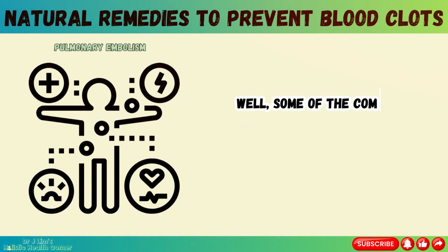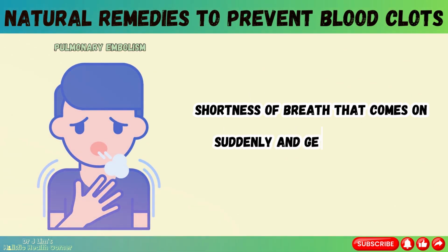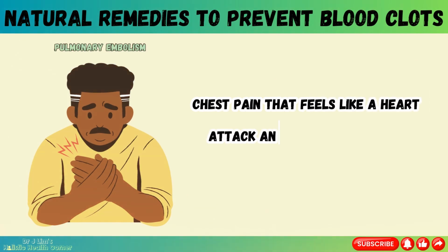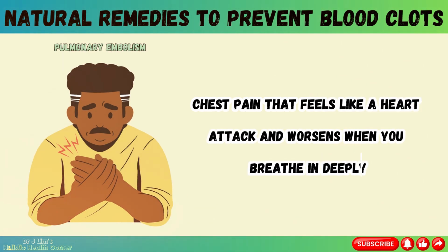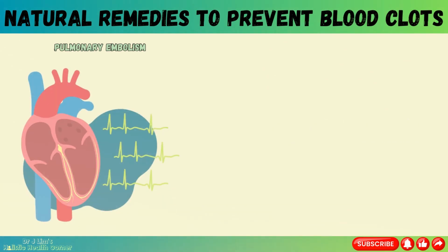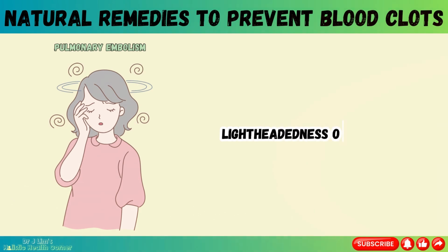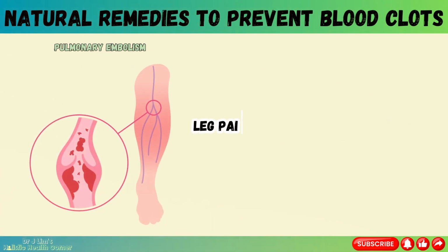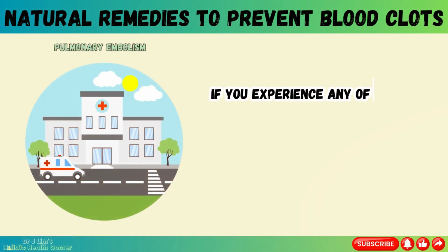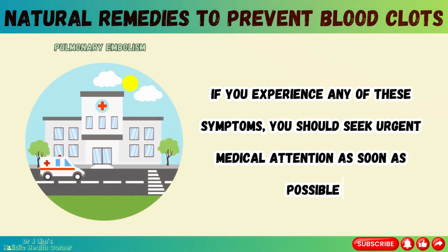Well, some of the common symptoms include: 1. Shortness of breath that comes on suddenly and gets worse with exertion. 2. Chest pain that feels like a heart attack and worsens when you breathe in deeply. 3. Coughing up blood or bloody mucus. 4. Rapid or irregular heartbeat. 5. Lightheadedness or fainting. 6. Leg pain or swelling in the affected leg. If you experience any of these symptoms, you should seek urgent medical attention as soon as possible.